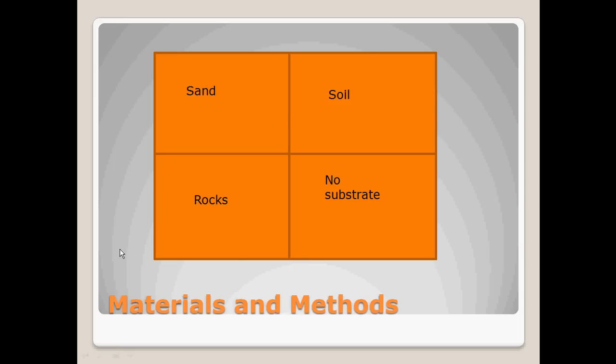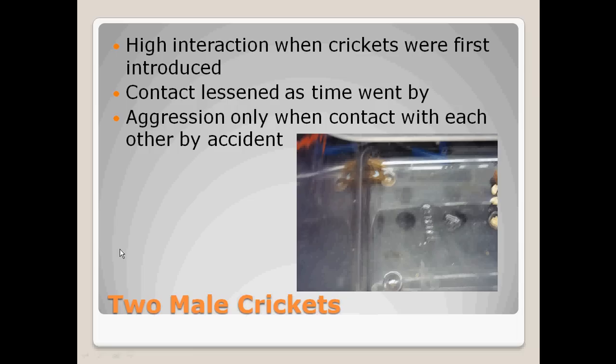For the first part of the lab where territorial behavior was observed, it was hypothesized that the males, when introduced to each other, will approach each other and start fighting. The male that was introduced into the environment later on will not be the dominant one.